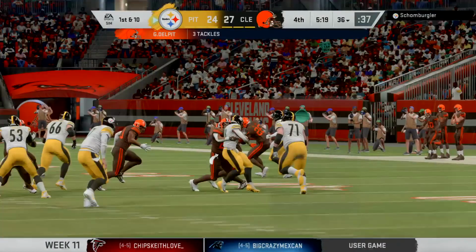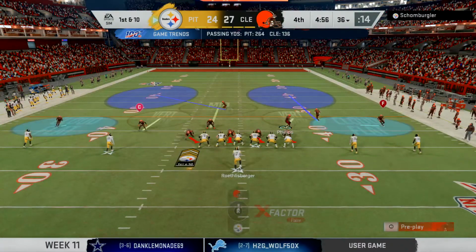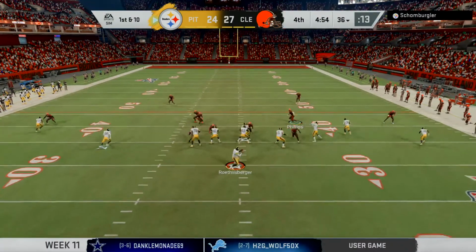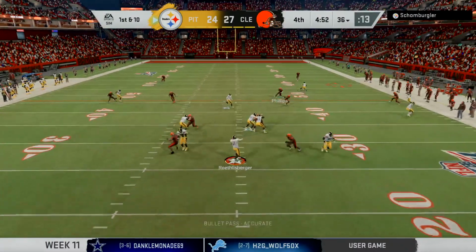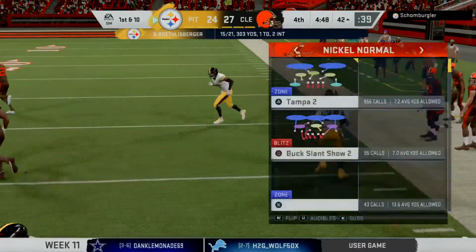Second and 2 is prime time for a little bit of a gamble. Open up the playbook, go play action, toss that bad boy deep. But in this situation, go ahead and give it to your back. Let him pick up a first down. Keep the sticks moving. Downfield is taken in by his running back.